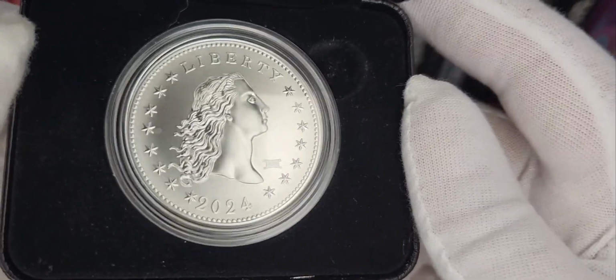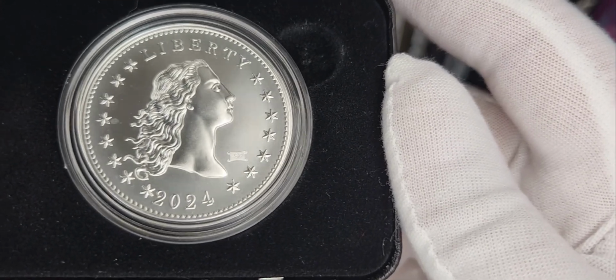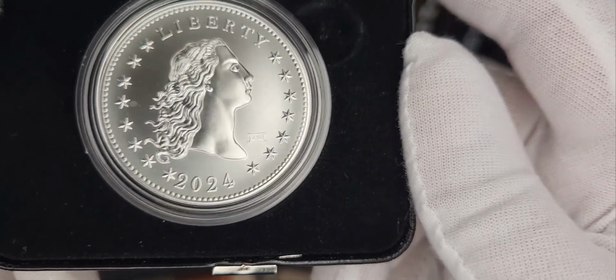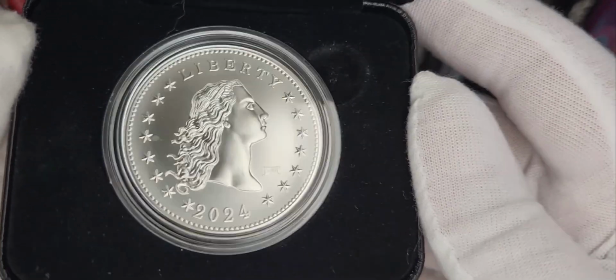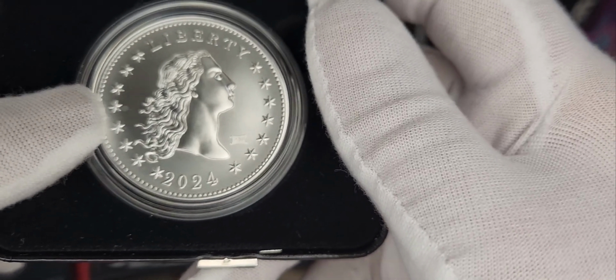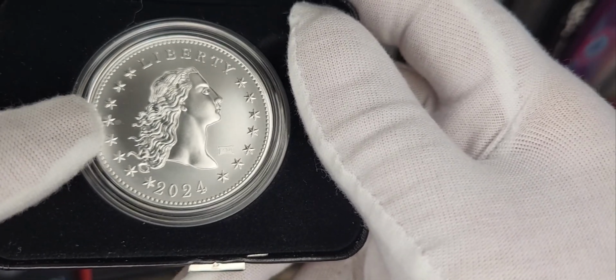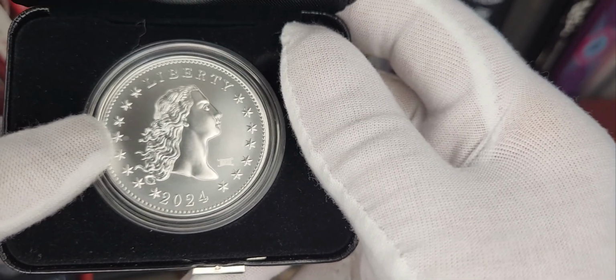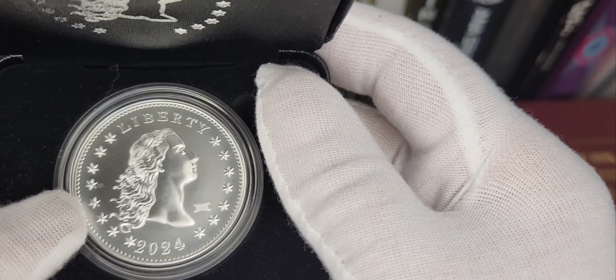And if you got this on a big screen, you're going to see at about 9 o'clock, there's a milk spot. It's also a much smaller milk spot. Let's see if I can get it in the light here, right under Liberty's neck there. But for those of you who are looking, this is going to be a pretty big deal in which option I take, right? Does this preclude an MS-70 grade, to send this in with this very prominent milk spot right at 9 o'clock?